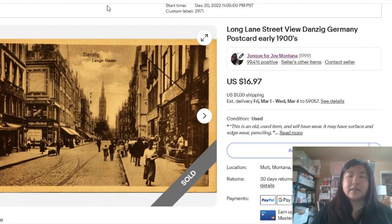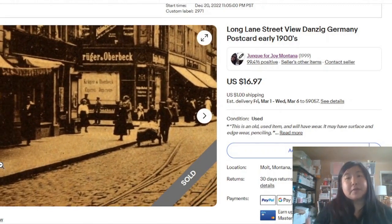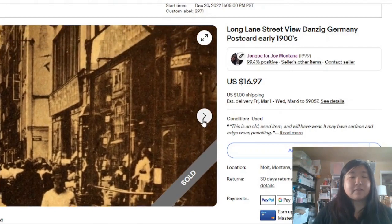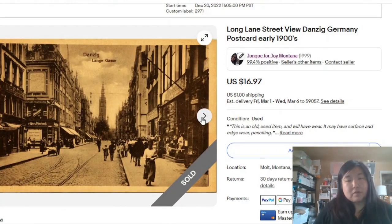And here is a street in Danzig, Germany. I believe this one was a standard size. Well, it still is a postcard. Went for $16.97. Street views always sell. There's a lot of times when I don't list European street views because Europe is so much older than the US that they had so many more street views published over the years than we did. But I thought this was interesting because you can actually make out some of the names of the buildings and the shops and the costumes of the people. So $16.97, not a bad deal.